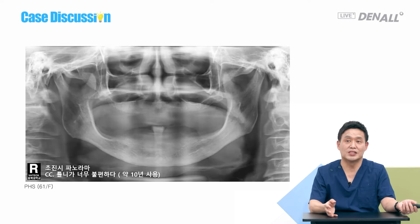Another case, at the initial visit, she used maxillary full denture for 10 years and she was in her early 60s. She really wants implants and she visited many clinics and she realized it's not possible. So she wants fixed denture. She used the denture for 10 years, so the jaw bone got reduced and the tissue got movable.